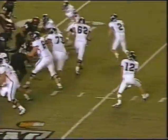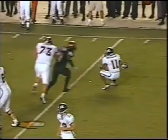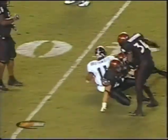Well, this dark side core of linebackers are exceptional. What San Diego State does so well, and you see again, who's the first man at the point of attack? Morrison, and then the other backers coming in to finish off Brathwaite.